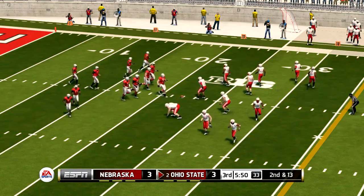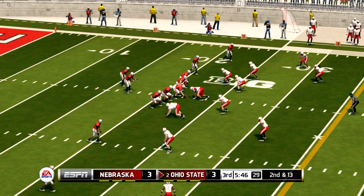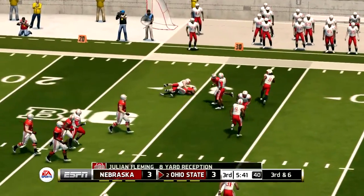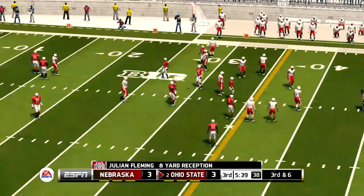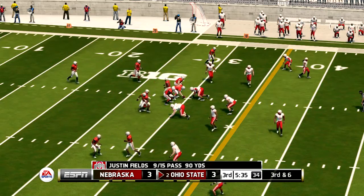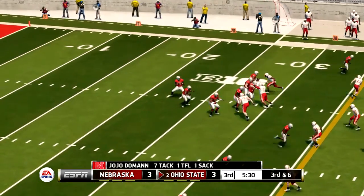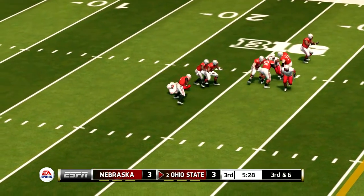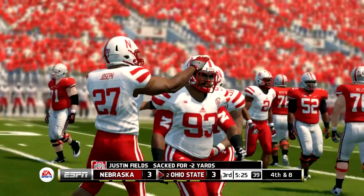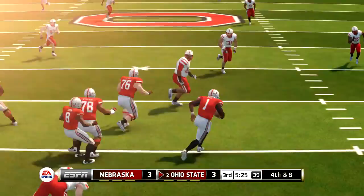Second down, 13 yards to go. Ball on the 22-yard line. Caught out in the open. And they make the stop at about the 29-yard line. That'll bring up 3rd and 6. Now he's flushed and they got him. That is a loss of 2 yards. That makes it 4th and 8.